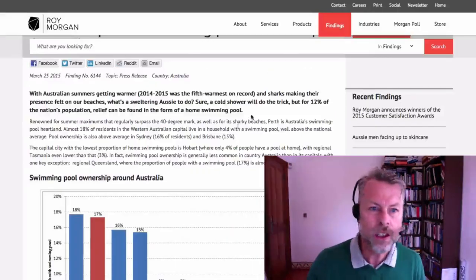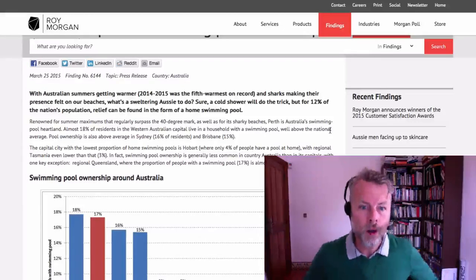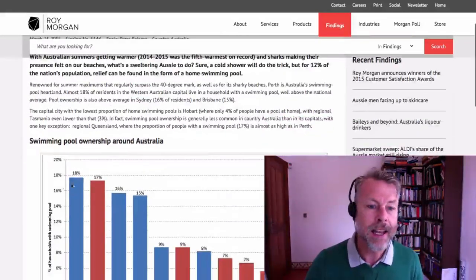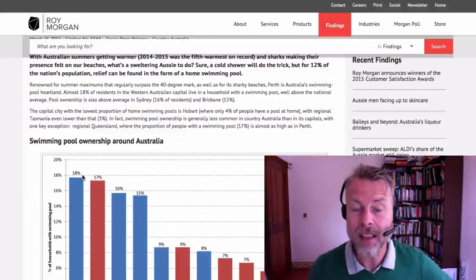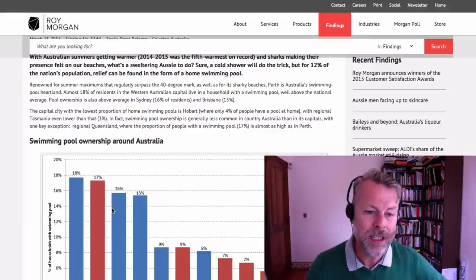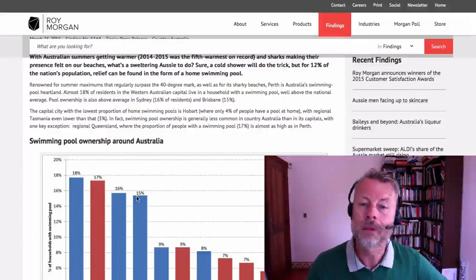All right, so swimming pools in Australia are big business. Indeed, if we take a look at the research, this is from Roy Morgan, big research company, you'll see that in Perth, 18% of all households have a swimming pool. Queensland, 17%. Sydney, 16%. Brisbane, 15%, and on and on. In other words, a lot of people have got a swimming pool.